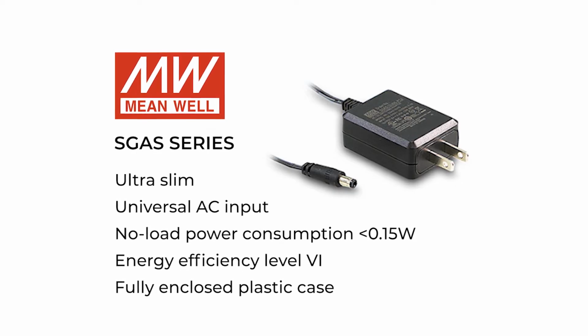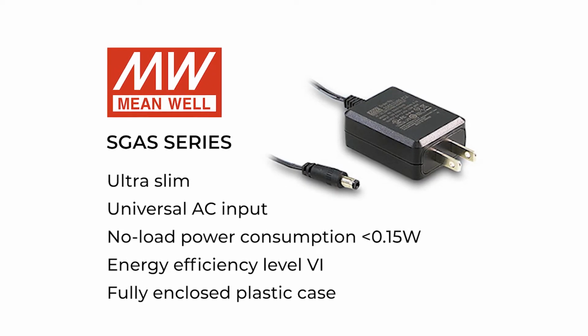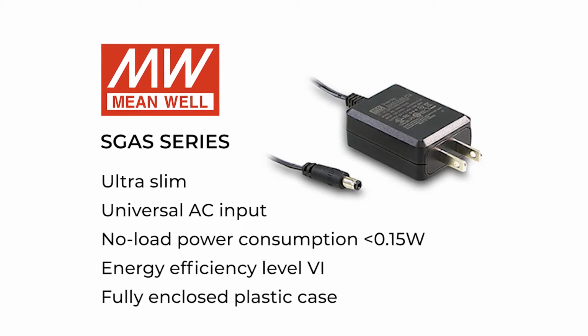The SGAS series is 90% energy efficient and offers low, no-load power consumption of less than 0.15 watts, allowing the adapter to conserve energy in both running and standby modes.